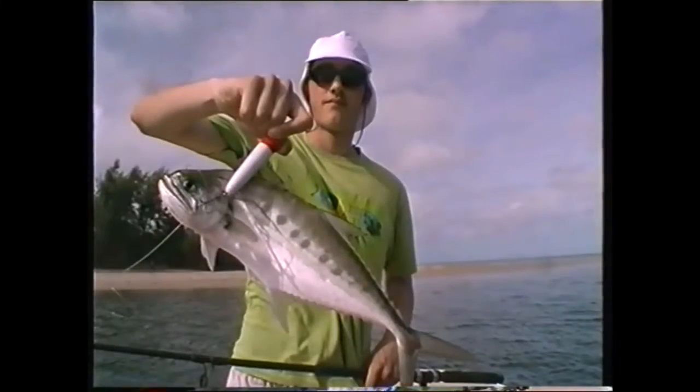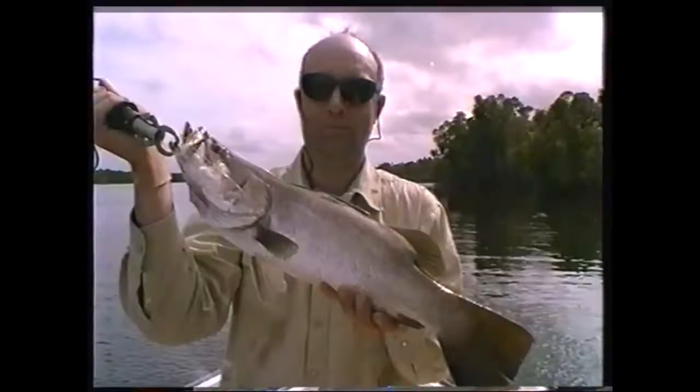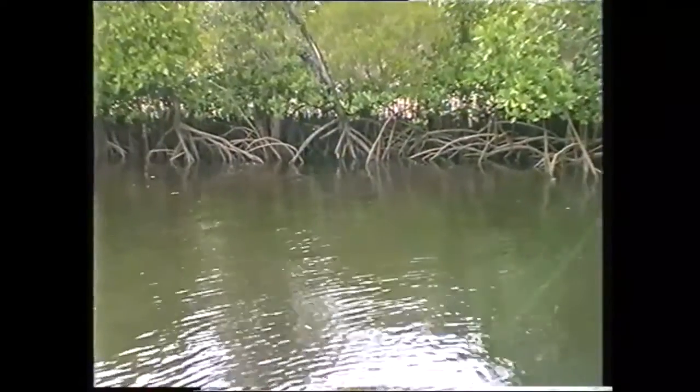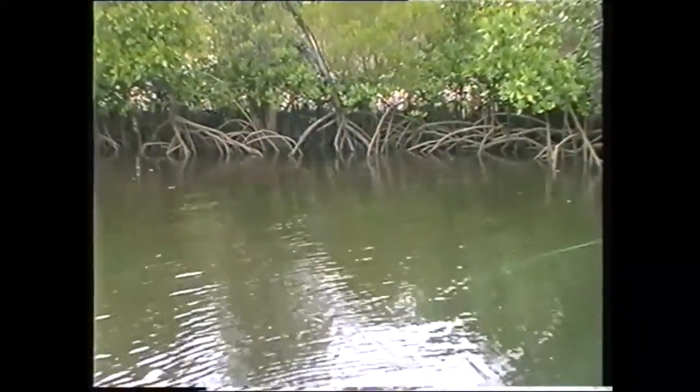A little queenie. Come about 5 miles to the north, we're in the mouth of Crystal Creek. That's Ben's second barramundi. We're casting little plugs at the snags, catching a few. You're getting really good, Dan.